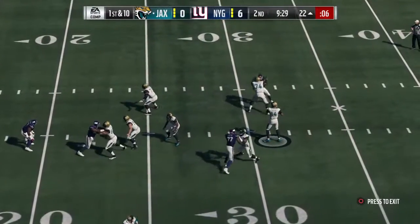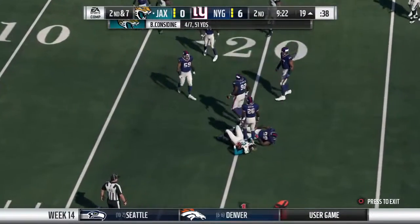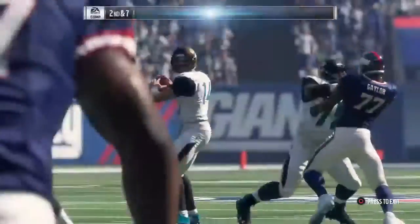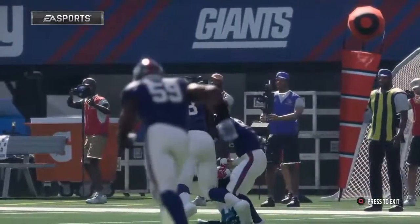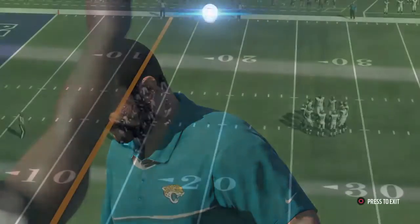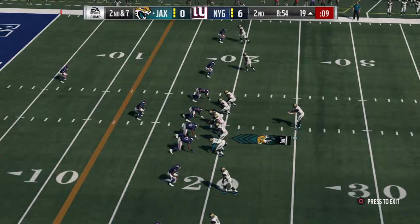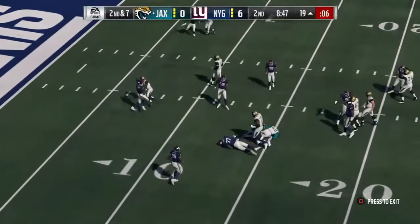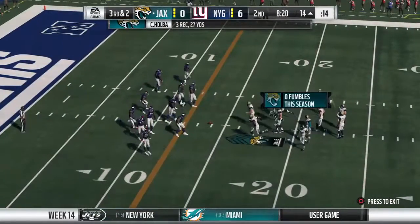Off the play fake, he'll look to throw. Firing quickly here, and that's complete. And he'll be brought down inside the 20 at the 19. The completion good for 3, and it's second down. They'll drop to throw. Quick hitter here, it's complete. And he'll get him inside the 15 down to the 14-yard line. That catch good for 5. It's third down.